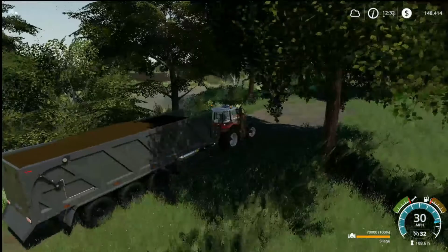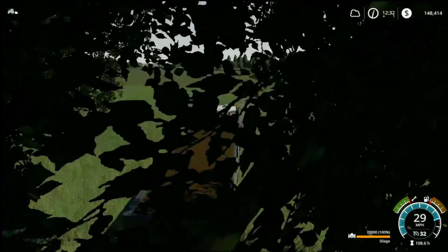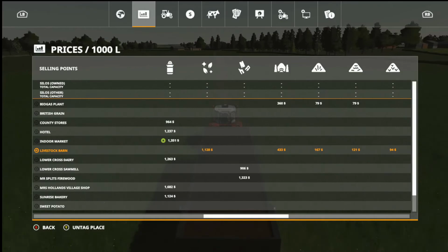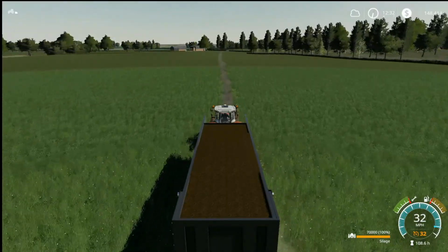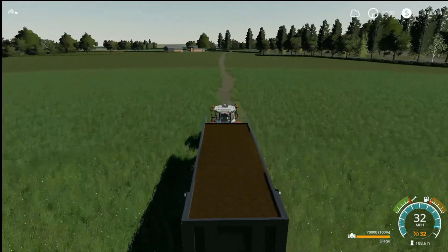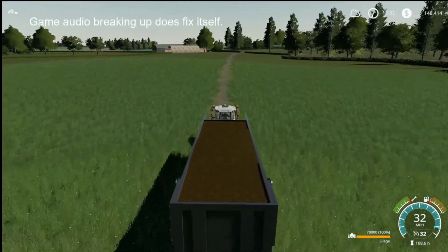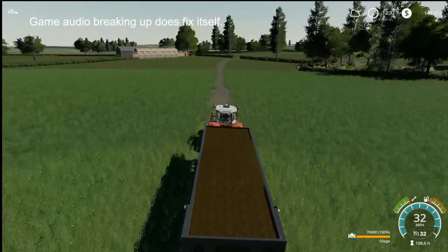But I did lease this trailer. It's a 70,000 liter trailer. It's working wonders. Heading over to, I believe it is the livestock barn because they have a better price. I did sell one in the livestock barn before, and I sold a second load inside our biogas plant because the price dropped drastically. So now the price is back up, so I'm gonna go sell that.